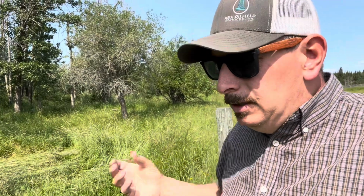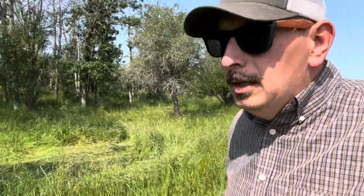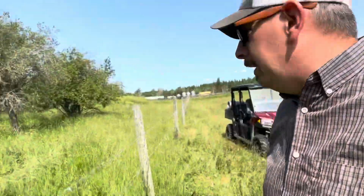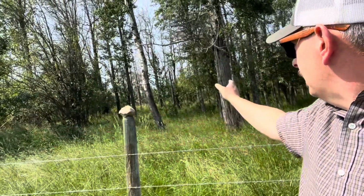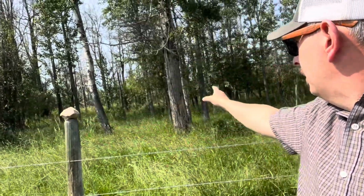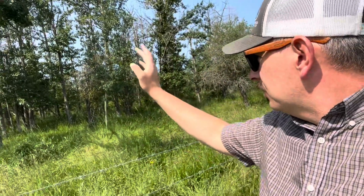More moisture equals a better stand of grass, and so we should be better set. But yeah, hopefully we can get to kind of over here, and then I'll just have to bring the weed whacker through, and we'll run a line through the bush there off to the edge of the corrals.